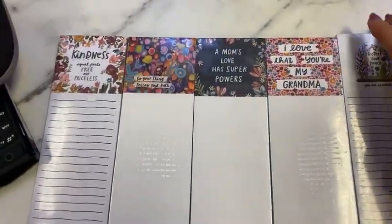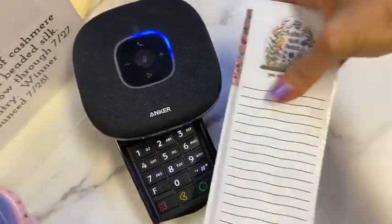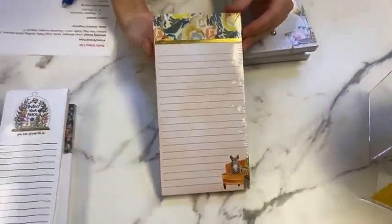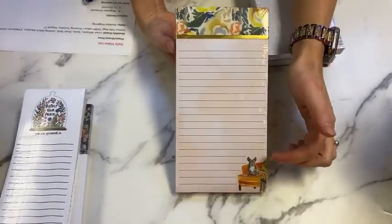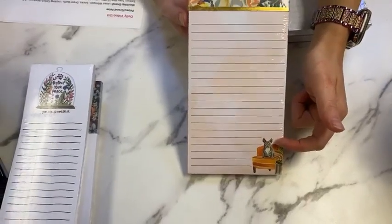Then if you need a bigger notepad because you write a lot, we have the also magnetic, but a bigger magnet because it's a bigger pad, of the pet themed ones. So this one has flowers at the top, a little, I think, French bulldog sitting in the chair.